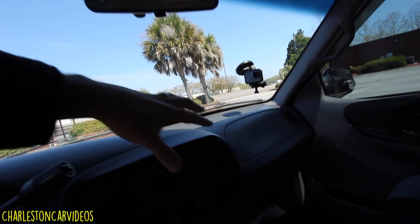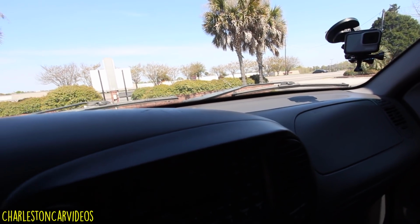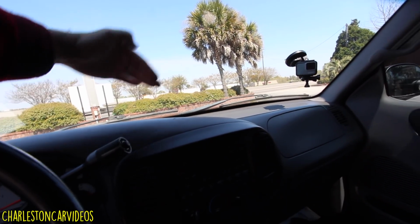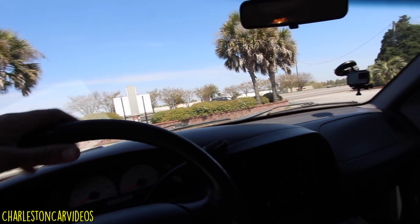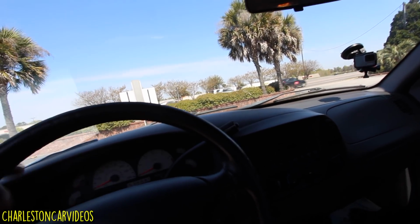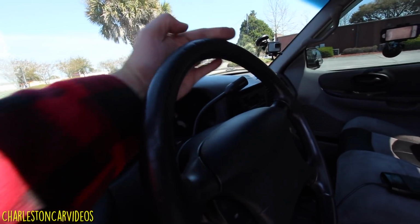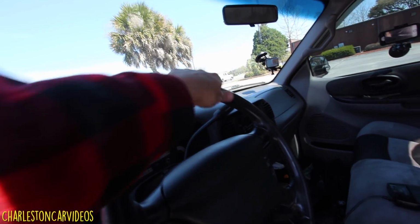I want you to also pay attention to the dash inside the car. Look at the dash, it's clean, there's no cracks in it at all. A lot of older vehicles, you'll see the dashes start cracking due to the heat and sun down here in the south. It cracks a lot of dashes, also fades a lot of dashes. Also, the steering wheel in the car, a little tough to see with the lighting right now, but there's no rippage or any major wear on the steering wheel. It's actually in really good shape.